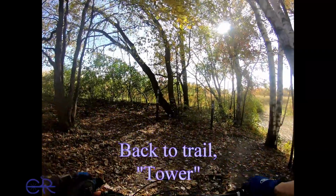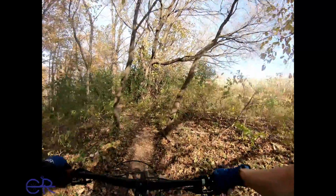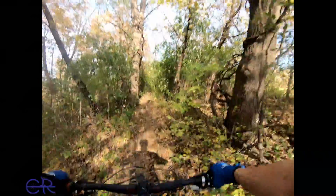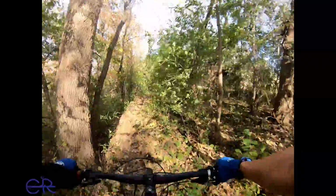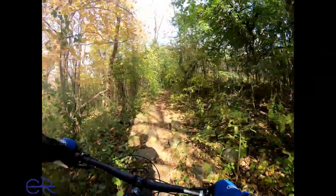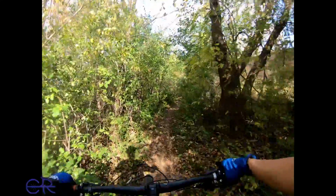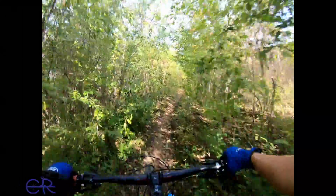All right, last time I went right. This time I'm going left. I'm gonna take the easy trail because that uphill was not fun. I did not film that because it's not fun. Oh, rocks. That is a blue feature. That's not green. You have to navigate.